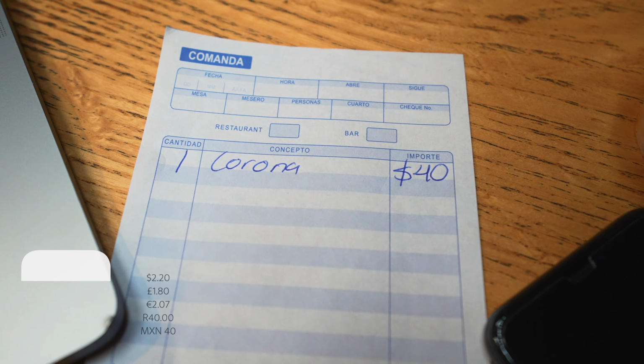Tacos were 85 for 3 tacos. Cocktail was 125. Pretty pricey. And then how much was your Corona? Don't know. I don't know yet. Red just swiped for the Corona. We don't know how much that is. Let's dig in.